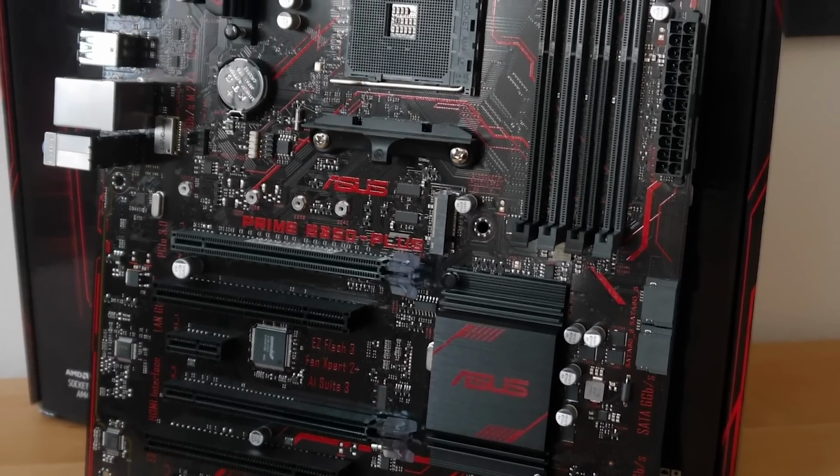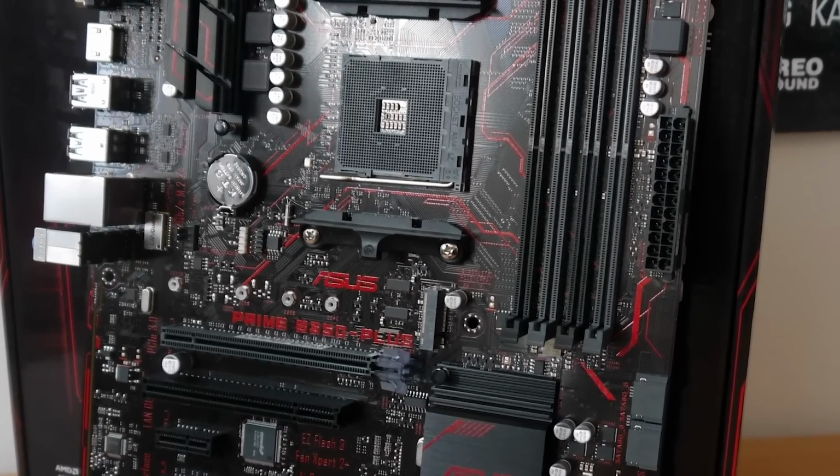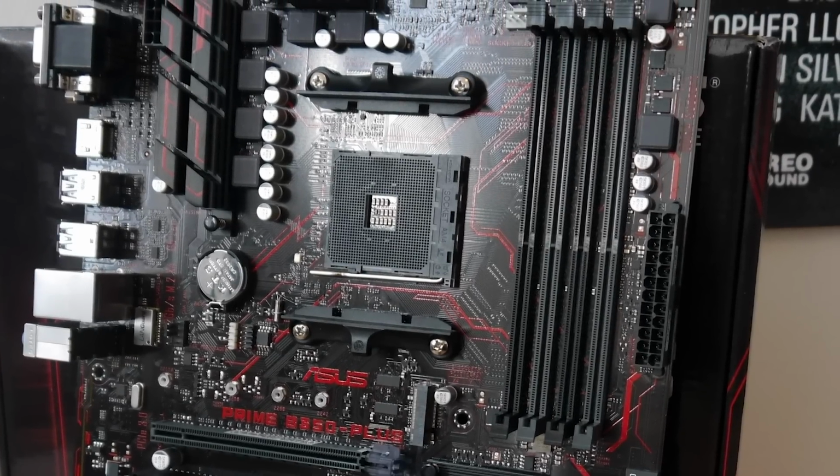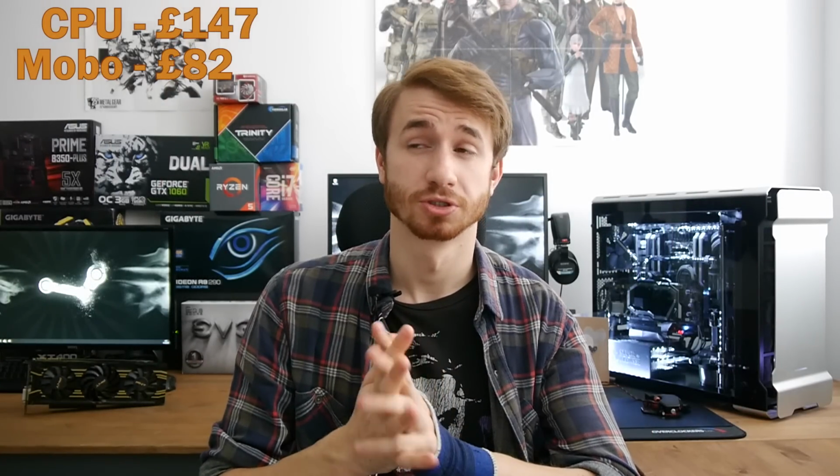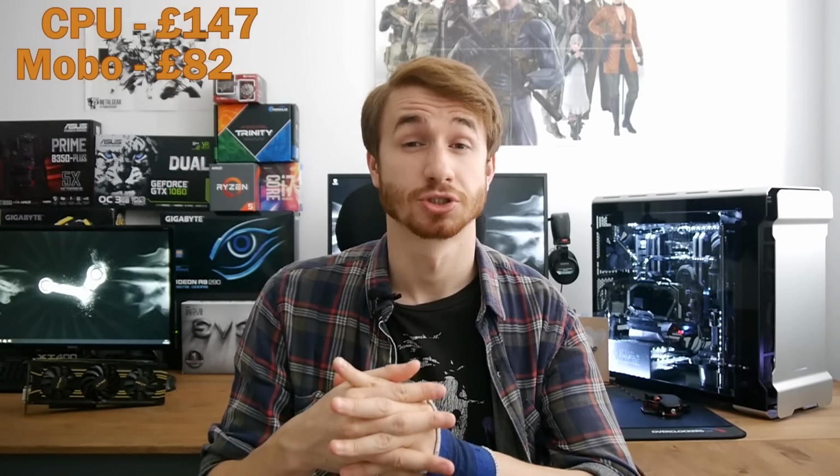Talking of motherboards, the motherboard we went for is the ASUS Prime B350 Plus. I went with this motherboard because it is the cheapest AM4 ATX motherboard I could find, and I'm a big fan of ATX. It gives you a lot of options for expandability that M-ATX just doesn't.